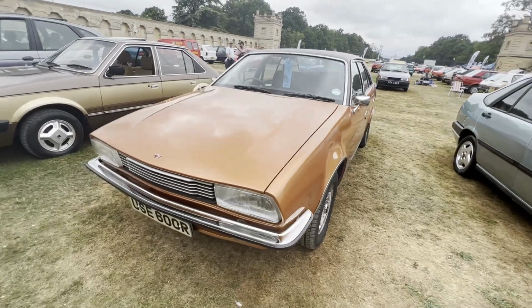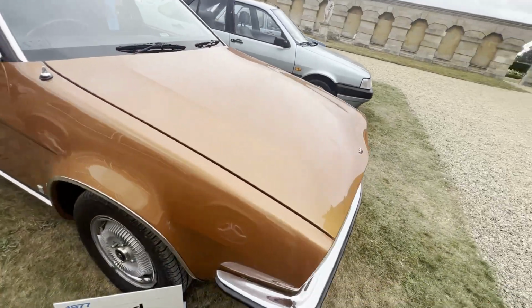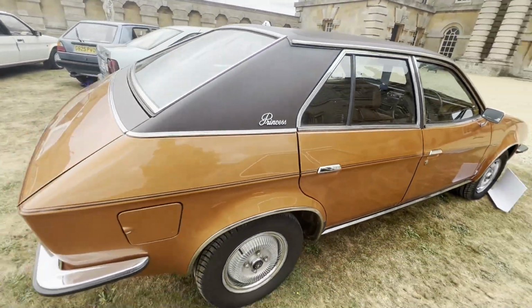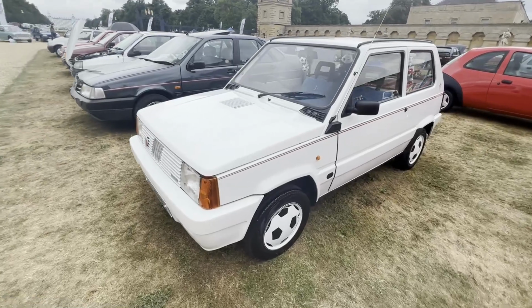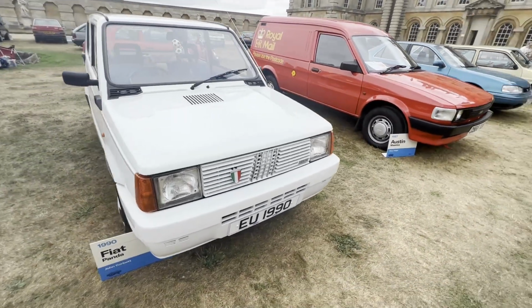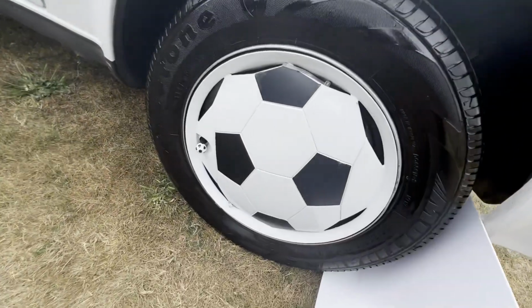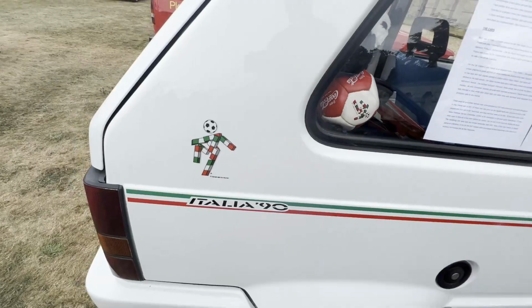Love this colour, Reynard, on this Princess 2200 HLS. A friend's got a Princess this colour and I've driven it briefly and I really liked it. I'll try and do a road test of it at some point. Love this. I saw this the day before the show actually, just driving about. It's an Italia 90 Panda, complete with those wheel trims. Are they not just the best wheel trims ever? Fantastic. I'm a big fan of these Giugiaro Pandas.